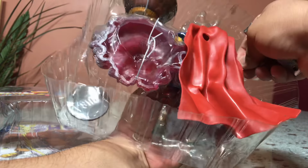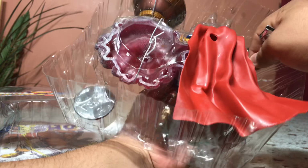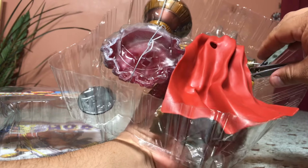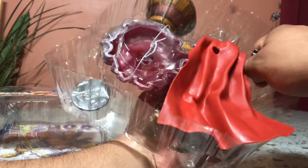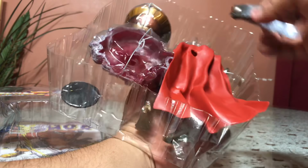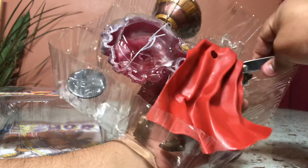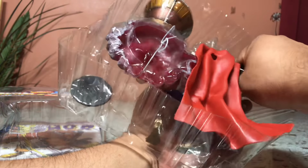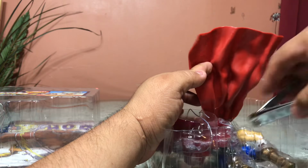You know, it's the first time I'm actually seeing him from the back. And I never noticed that he has a hole in his cape. And I'm about to freak out. Like, why? Why is there a hole in his cape? Why? I know there has to be a reason, but why?